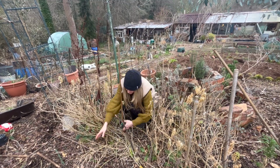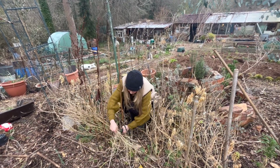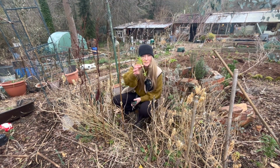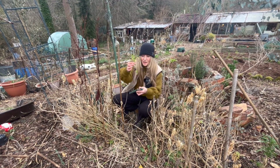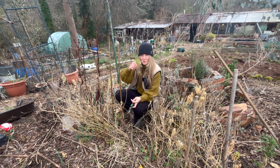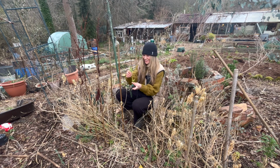I really need to sharpen these tools. They are blunt as hell now. And all of these green little bits here I'll save for cuttings, because they take so well, wallflowers. If you just snip off the stems and pop them in your garden every year, you'll have wallflowers forever.